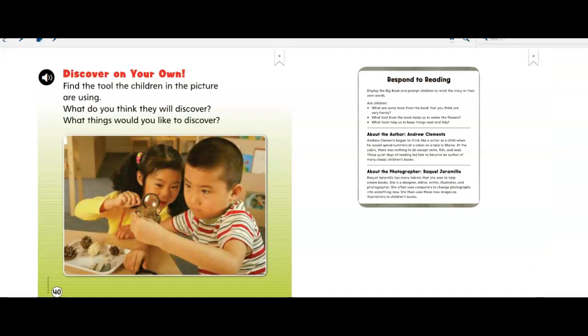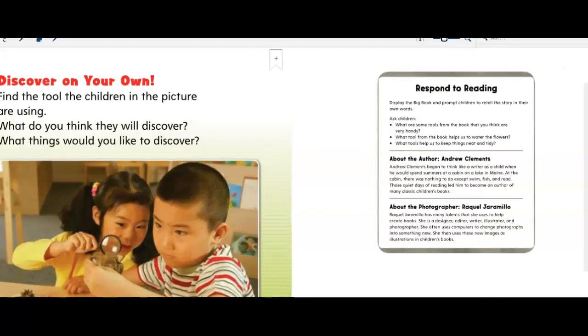Discover on your own. Find the tool the children in the picture are using. What do you think they will discover? What things would you like to discover? So I want you to think about this, discuss that with your chat partner at home. Let's also take a closer look at the questions that you might want to discuss. What are some tools from the book that you think are very handy? So think back through both of the selections today and think of a tool that one of the children was using that might be handy.